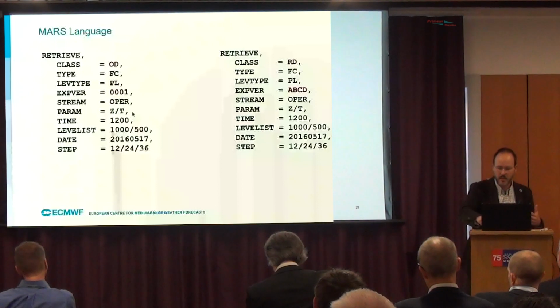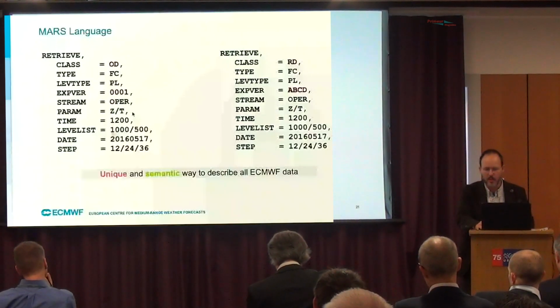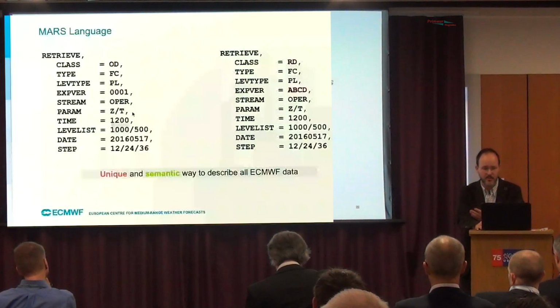So this abstraction has led us to a unique and semantic way to describe all our data, and also allowed us to find the data. So that's how you find it.